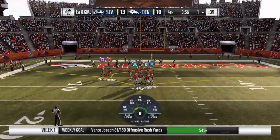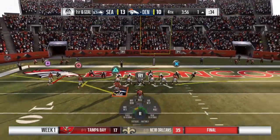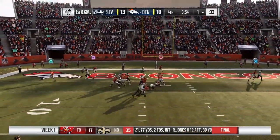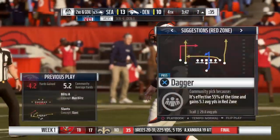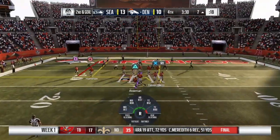Only way to get the lead here, of course, with a touchdown, and that's what they're gunning for on 1st and goal. They'll drop to throw. Under pressure now, and he's going to go down. Sacked back around the 8. K.J. Wright leading the surge there. He drops him for a loss of 6.